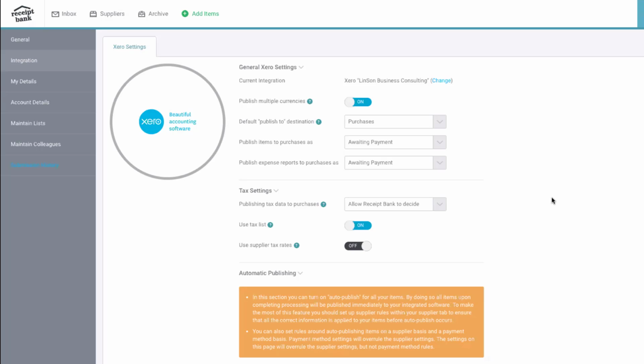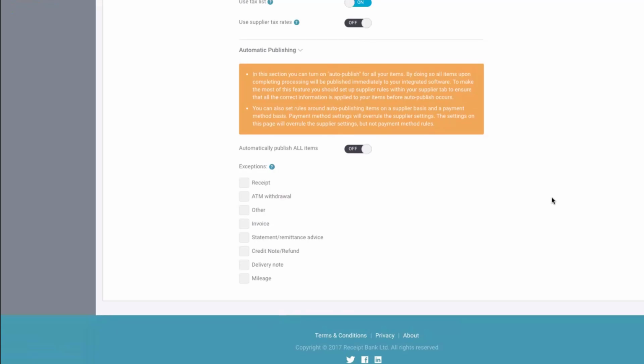No worries. Can you scroll down just a bit further? Excellent. So here we have automatic publishing. Automatic publish all items, and that's actually turned to off. What was your thought process behind that? Again, I'm not confident enough in Receipt Bank now to say whether a type of receipt or invoice can be auto-published. So everything's done at a supplier level for me, and I decide at that level whether that supplier is auto-published or not. Maybe in the future I'm confident that all receipts and all invoices will be auto-published. But I'd be very surprised if many people do that, to be honest, because there are always exceptions. And I'd rather treat those exceptions at a supplier level rather than at the total Receipt Bank level.